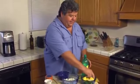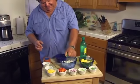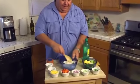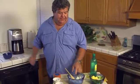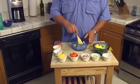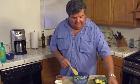Now, you can use actual limes like this one, but I get a little bit more juice if I just use the juice from the bottle. So that's already all cooking. Mix this in a little bit. And all I'm gonna do now is start adding my ingredients. It's very simple. I'm gonna start off with some jalapenos. And you can do it to flavor, you know, if you want it spicy, you can add more jalapenos. I like it spicy, so I'm gonna use every chopped jalapeno I have.